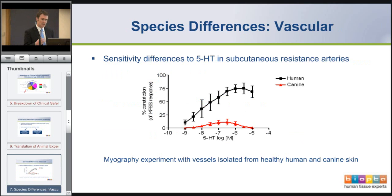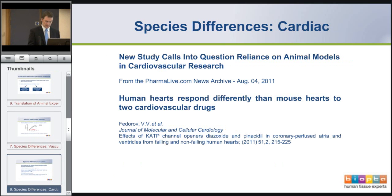So this is the kind of anecdotal evidence that we've been building up. Another example of that, a bit more visual, is to show the types of responses to serotonin, just a hormone that's present in the gut and the CNS and the cardiovascular system, and showing responses of blood vessels. This is contraction of small blood vessels in human and then in dog. Completely different. And I'm not actually just bashing animal experiments here.